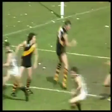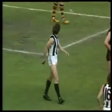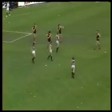A long kick up there towards Davis. Touched away again by the Richmond defence. But the umpire's found a free kick to Davis. And he's got a chance to score Collingwood's first goal. He's only about 3 or 4 metres out directly in front.